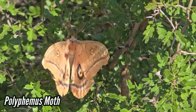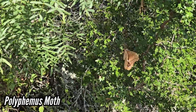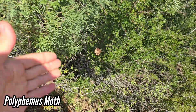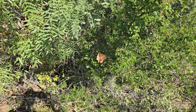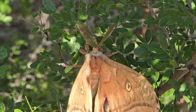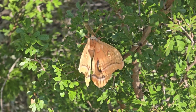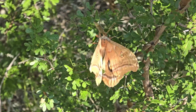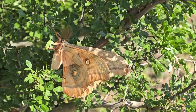Look at this guy. Hanging out during the day, just waiting for a night when he can come out. Doesn't have to worry about getting nabbed by a bird or something. Look at his massive antennae. What a cool animal. God, look at those. What a beast. Oh, you're beautiful. You're beautiful. You juicy one. Look at that thing. Yeah, Polyphemus. She's a Polyphemus moth.